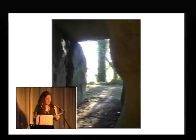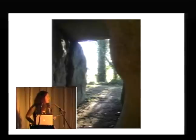Local experts date this allée-couverte to 2,400 years BC. The area in which it is situated has a huge concentration of megalithic tombs. There's over 15 within a 6-kilometre radius of this area. It's indisputably of the same family as the Breton tombs in its orientation, disposition, and architecture.